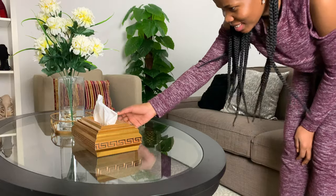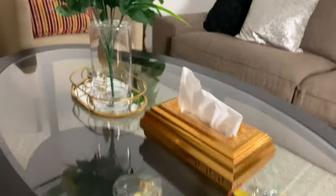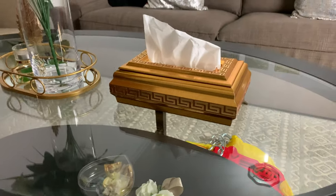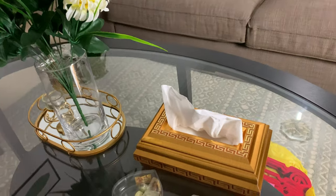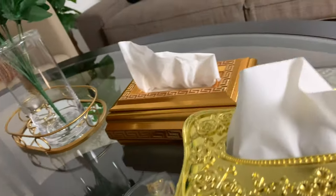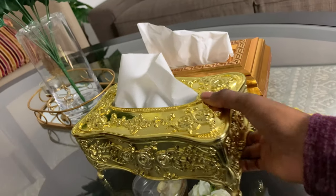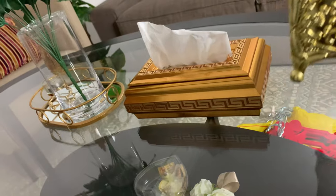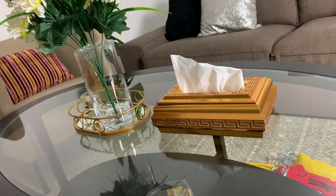Yes! Oh my goodness, this looks much better. You see this? Now the gold matches. Oh, it is so beautiful. You see, there's a huge difference. Let me show you. There's a huge difference between this. This is a bit too yellow, so it wasn't really matching. But it's because it's the only thing that I had, so I had to work with what I have. But this, this is magical.